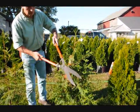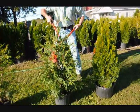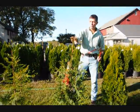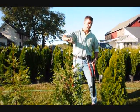This is a fairly full plant, so we're just going to tip it back all the way around to make a nice, fat, heavy plant. On green giants, we get a lot of vigorous growth, so you always want to make sure you just knock your tips back just a little bit, because they'll stretch out because they grow so fast.